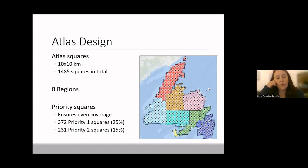And so what we're really hoping for there is to try and distribute coverage. So we didn't want a situation where, say, all the squares in the Codroy Valley and on the Avalon Peninsula were done, but then no squares across the rest of the island were done. Now, there is naturally a little bit of bunching, but we're hoping that if people have to decide between 4 different squares, they will put their effort into the priority squares, and will ensure that we collect data over a reasonably wide range.